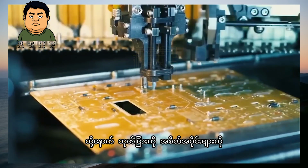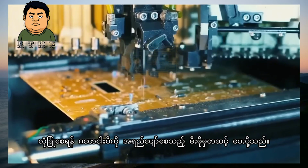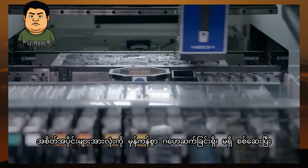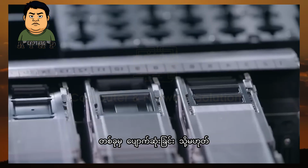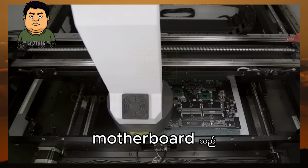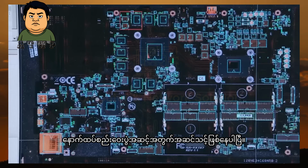The board is then sent through an oven, which melts the solder paste to secure the components. Finally, a camera checks if all components are soldered correctly and ensures that none are missing or misaligned. Once everything meets the required standards, the motherboard is ready for the next assembly stage.